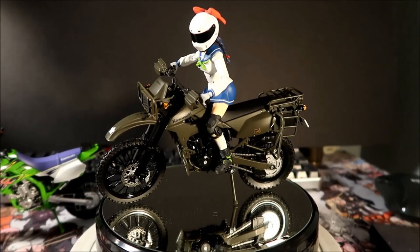Okay, there you go. So there's Raimu Senpai on the JGSDF KLX 250. All right. You're looking at almost a $300 figure set right there. That's what I'm gonna say. I got this figure for $60, by the way, but it sells for like $200 to $300 now. It's because it's very hard to find that figure. But anyway, there she is.